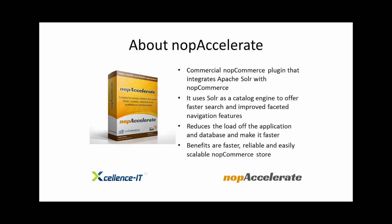Like Vikar has already explained very well about scalability, we need to scale both the app server and the DB server. The nopAccelerate plugin actually relieves some load of the application and database by using Solr's index as a primary source for all its catalog pages. nopAccelerate prefetches the catalog data from SQL and creates a Solr index. Once enabled, nopAccelerate then makes read queries to Solr instead of SQL for all of its catalog navigation pages.